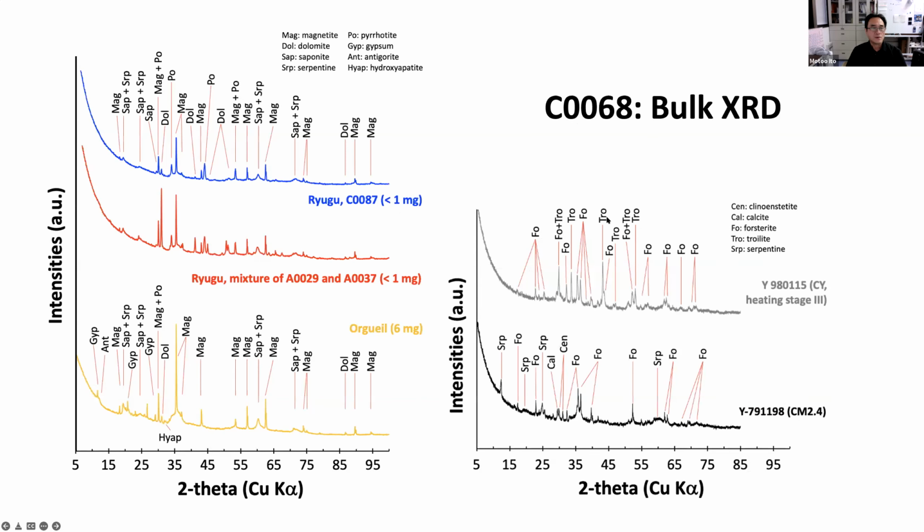And here is the bulk XRD analysis result. Blue is Ryugu C0787. This is a mixture of A29 and A37. Because of the very limited amount of sample, we decided to use a mixture of A29 and A37. But the two samples are basically identical. We did not see any difference in terms of mineralogy.